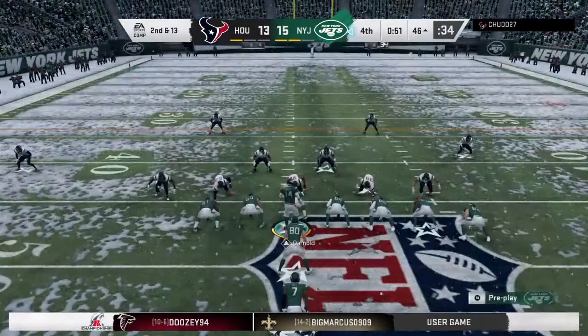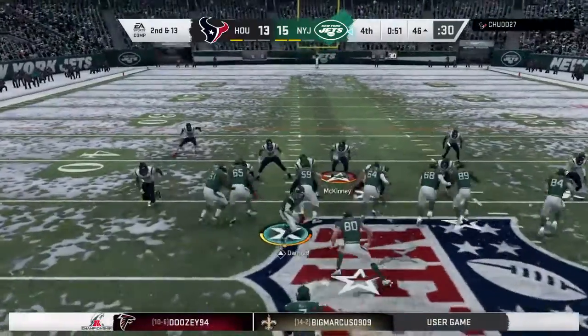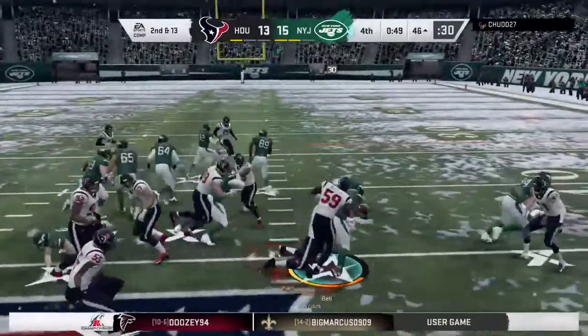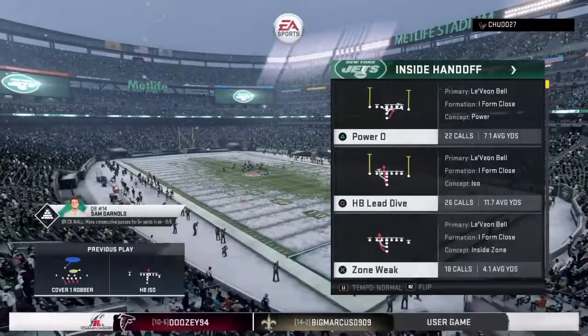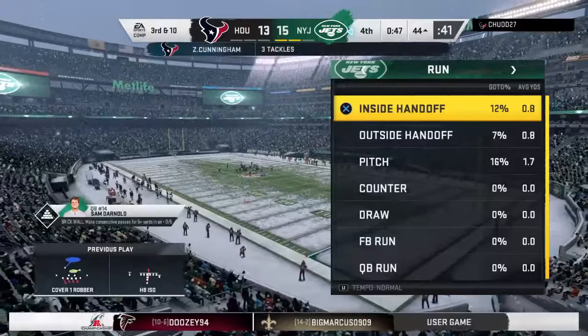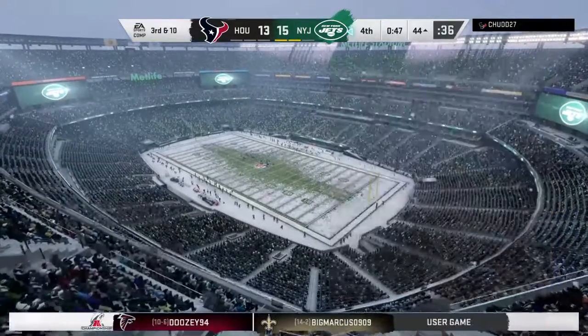A 3-yard loss to start the drive. They'll look to make that up and then some on 2nd and 13. They'll run it here. This is their fullback getting the carry. The Texans are going to signal for their third and final timeout as the clock stops with 47 seconds to go in the fourth.